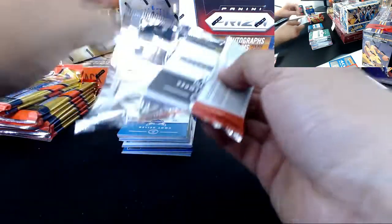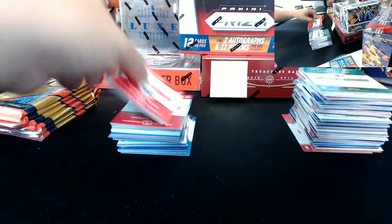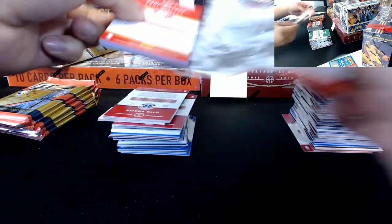Probably gonna do threads next and then prism jumbo and then we're gonna get into the goods. I've actually never opened threads this year, so I don't know what to expect from it. Last year's was okay. It was a Target exclusive last year. This year is also another Target exclusive.